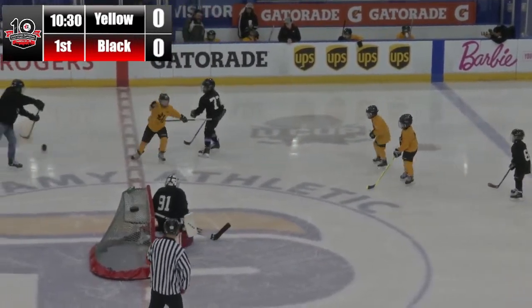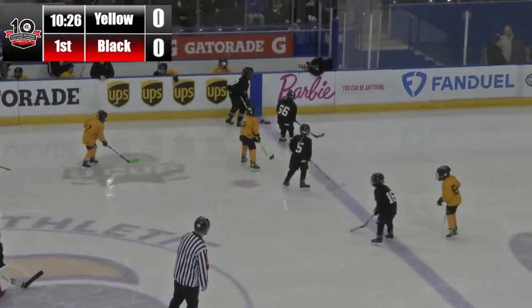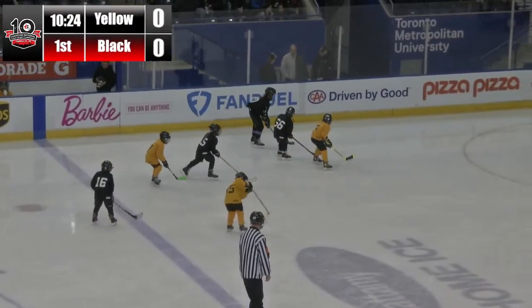As here in the children's division, battling away for it, Team Yellow and Team Black, as Nav Candola making the play for Team Black.